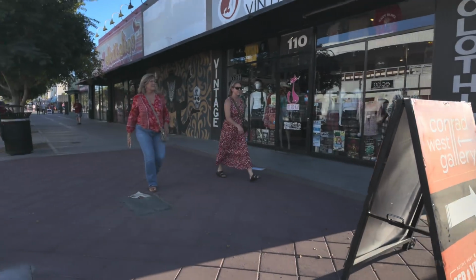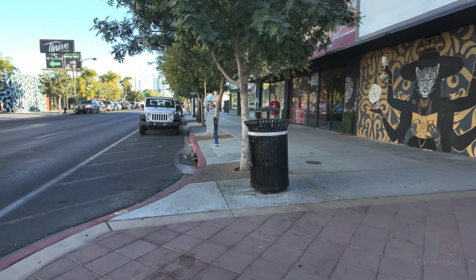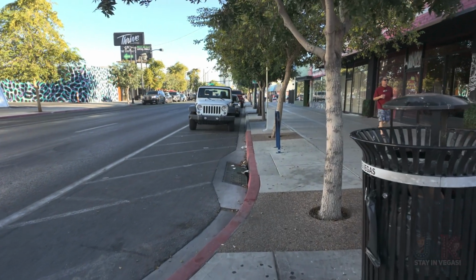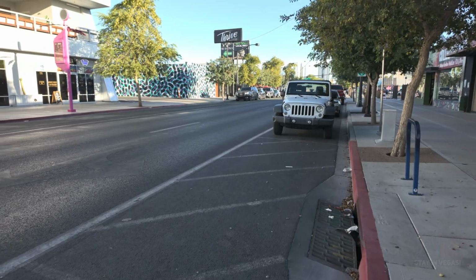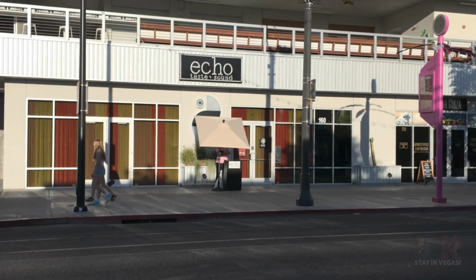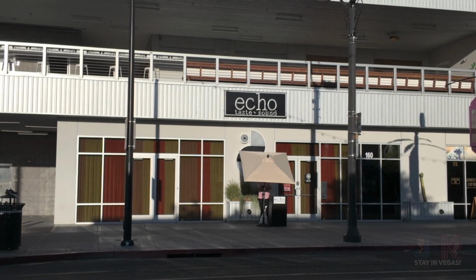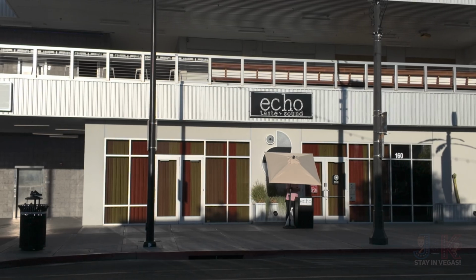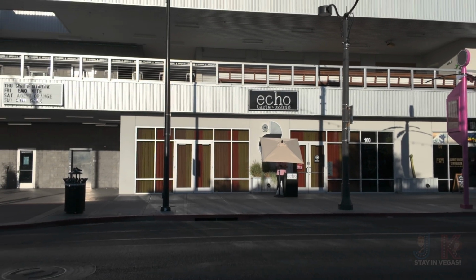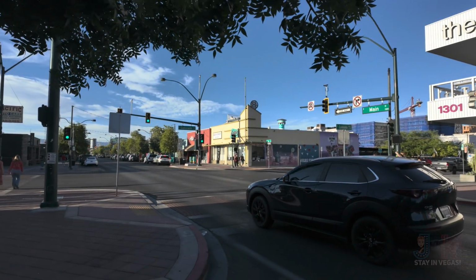Christina and I really want to try Echo, Taste, and Sound. It's a cool, vibey place where they have vinyl records, DJ playing, and it looks like a really cool vibe. So if you've seen that on social media, that's where this is. This is at the corner of Colorado and Main.